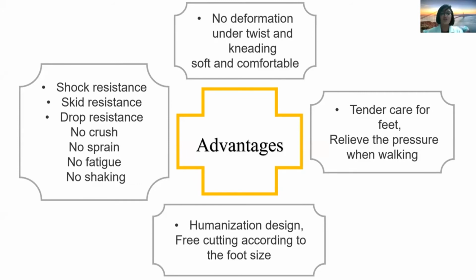Shock and drop resistant, which means it is a mechanical design that slows the impact of walking and running, increases our balance and coordination, and also prevents us from falling. Therefore, it also helps to reduce conditions like crush injuries, sprains, fatigue, and shaking. So these are the spectacular advantages of our shoe insoles.